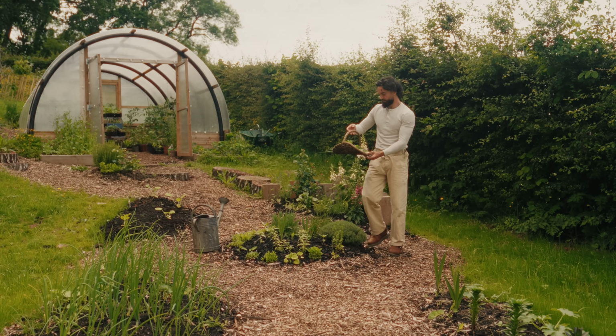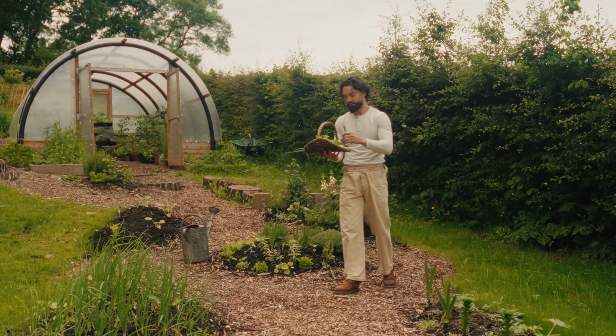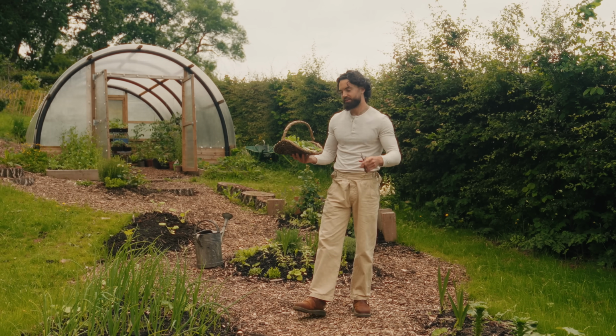That is a lovely herb basket there. If you want to see a whole garden tour, then click by here.